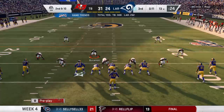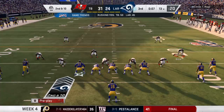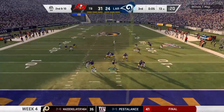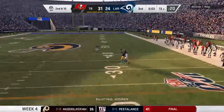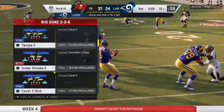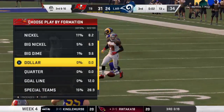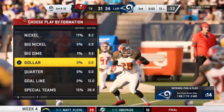So after the run for no gain, here's 2nd and 10. From the gun, here's Goff. And his throw is incomplete. The former 1st-round pick, Vernon Hargreaves, the one who was there defensively. Brings up a 3rd down and 10 yards to go.